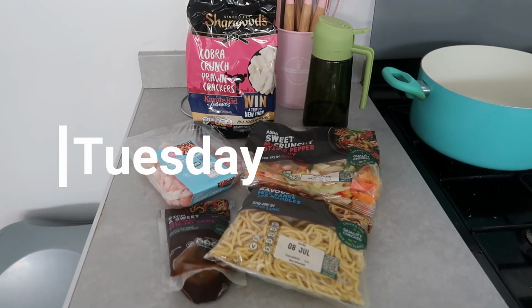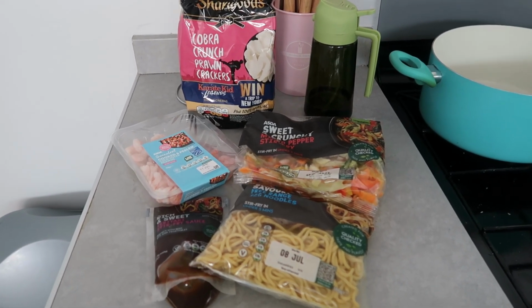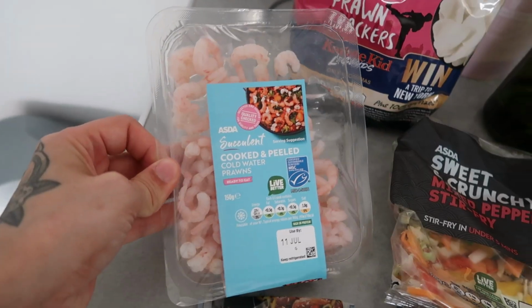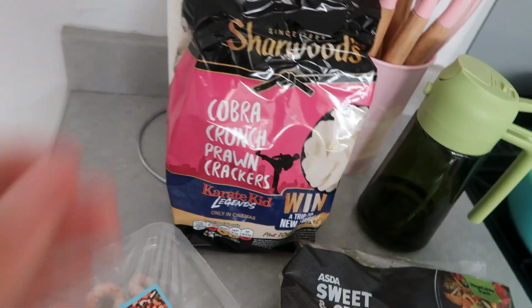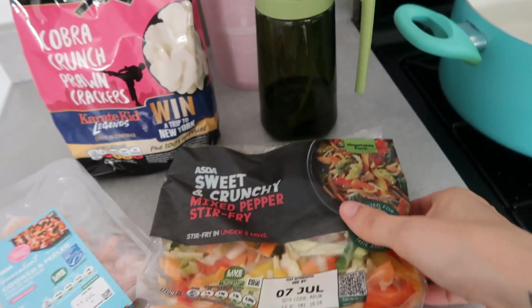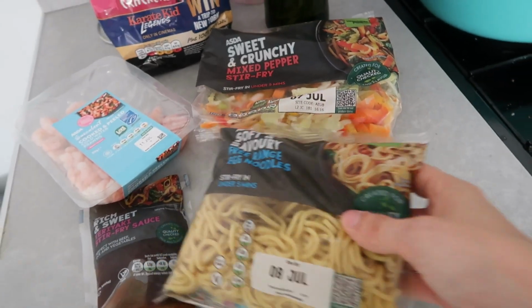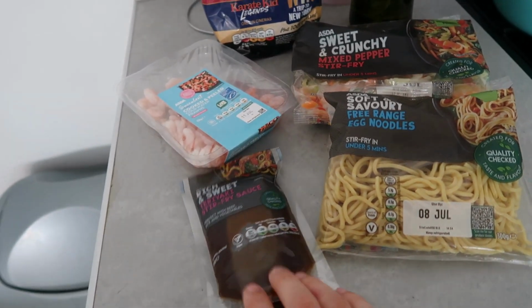Tuesday evening, guys, and I'm going to be making a prawn stir fry with some prawn crackers for me and Ava's dinner tonight. Let's run through the ingredients and the overall cost of this meal. So I've got some cooked and peeled cold water prawns. I've got a pack of prawn crackers by Sharwood's. Going to be using a little bit of olive oil. We've got a sweet and crunchy mixed pepper stir fry veg mix. We've got a packet of egg noodles and we've got a pack of rich and sweet teriyaki stir fry sauce.